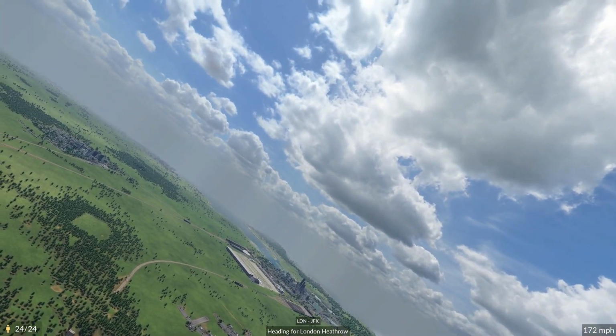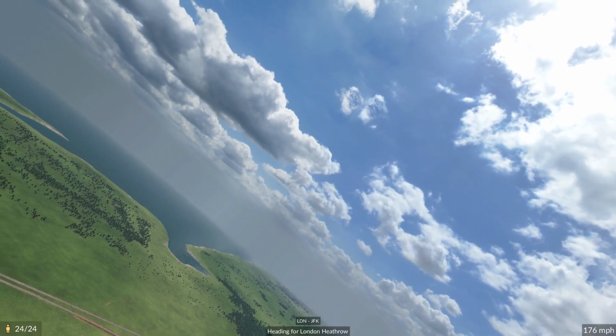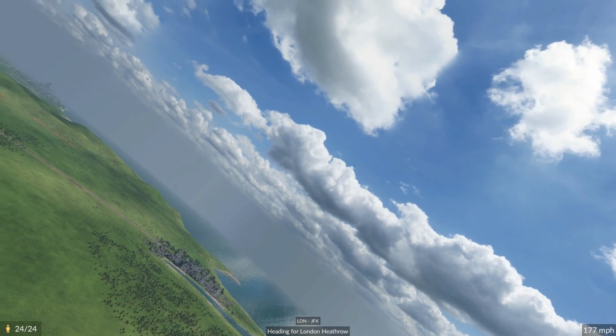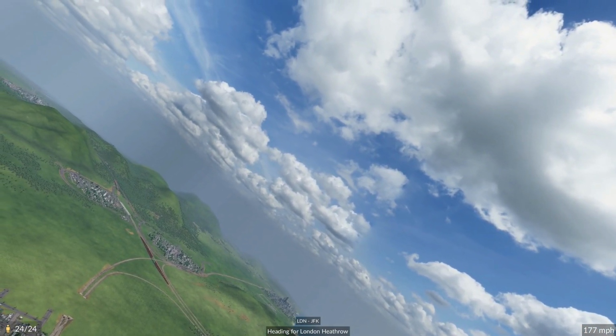Wait, you're not even attempting to land at Heathrow. Or you are. You are in the holding pattern. There are probably many aircraft in front of you. There's Hull. There's one of our Hull trains. There's the Newcastle airport, which is kind of cool.